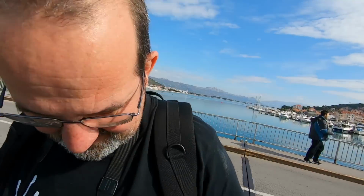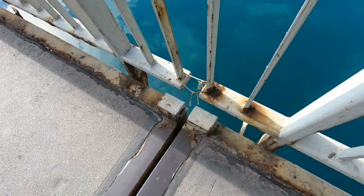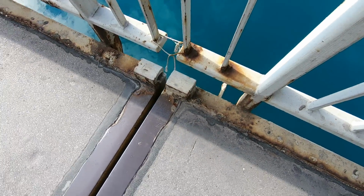So we've come out onto the bridge between the two islands, and the marina is absolutely beautiful. But it's actually quite funny because every time a car goes across, the bridge moves. You can actually feel it bouncing. I know the GoPro's got image stabilization, so you probably can't pick it up, but it is going up and down. Because it opens, look, there's a gap. You'd like to think that there's a pin through there.